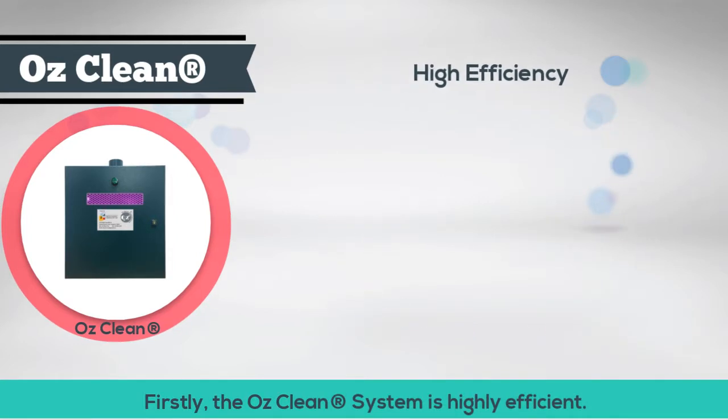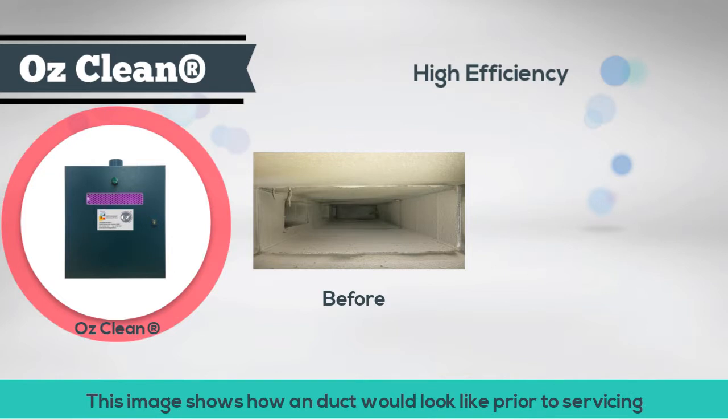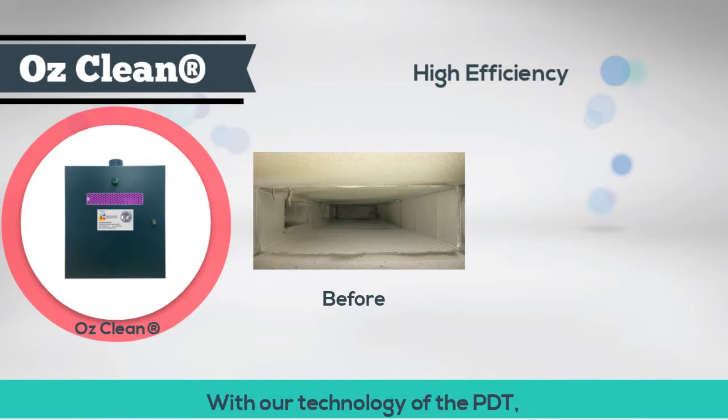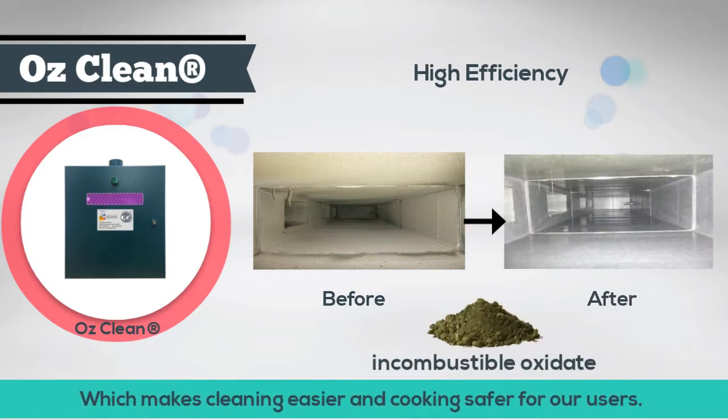Firstly, the Clean system is highly efficient. This image shows how a duct would look prior to servicing with our technology. After PDT, incombustible oxidate is formed on the surface of the duct, which makes cleaning easier and cooking safer for our users.